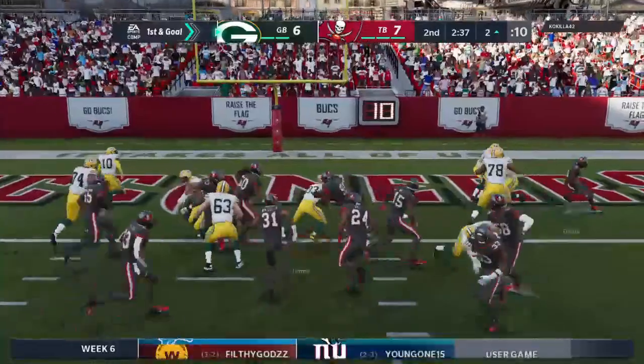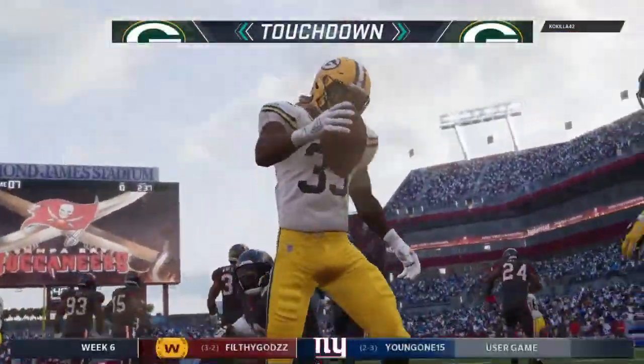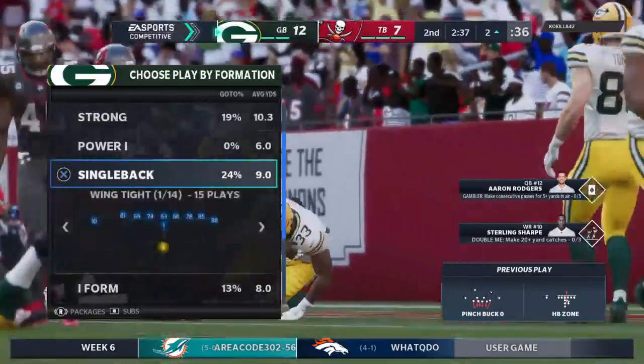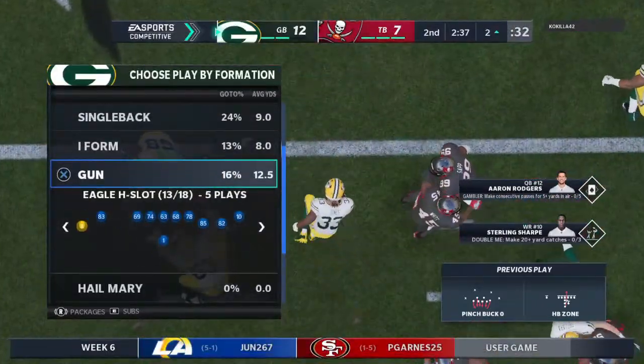They'll try and run it in with Jones. And he'll take this one in for a Packer touchdown. Aaron Jones, his first touchdown on the year. And once again, the Packers, they're back out in front.